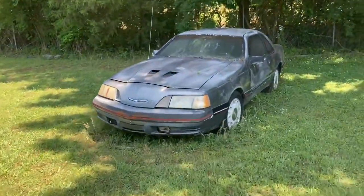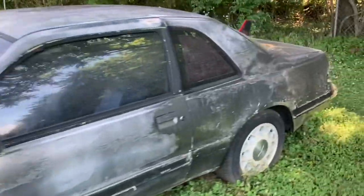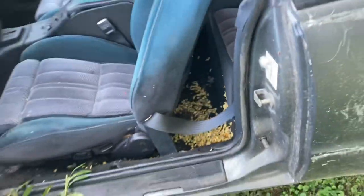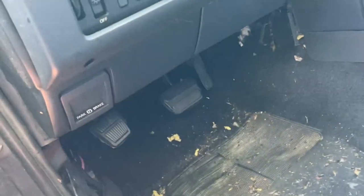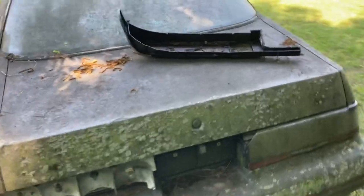We made it here. This is either an '87 or '88 turbo coupe Thunderbird. Unfortunately, it's an automatic car. It's manufactured in August of '87. Yeah, rat pee. That's what that smell is right there. But he said this thing has run in the last few years, but I don't know how many years he's talking about. I can't even pull that. But anyway, I'm gonna put a battery on it and see if he's correct on whether or not it will start.